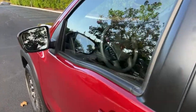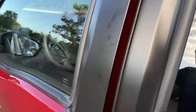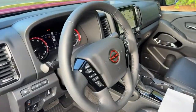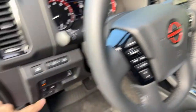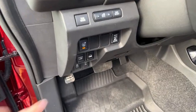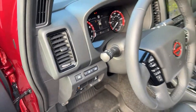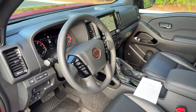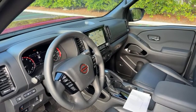It doesn't have a lane centering assist system. That's a more sophisticated technology. But all the safety features can be turned on here on the steering wheel or here on the side. This one, you press that one and that turns on Nissan's, I can't remember what they call their proprietary Pro Pilot Assist or Pilot Assist. That's their full suite of safety goodies.